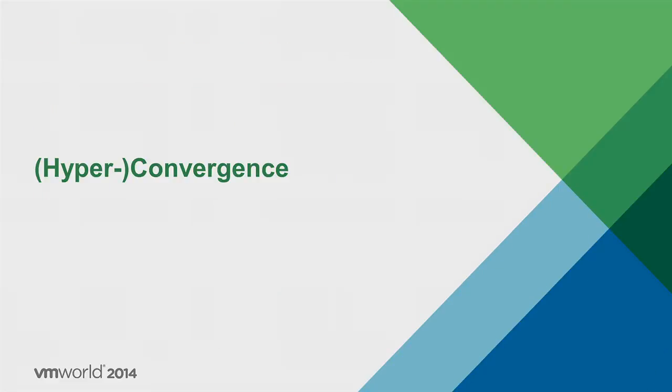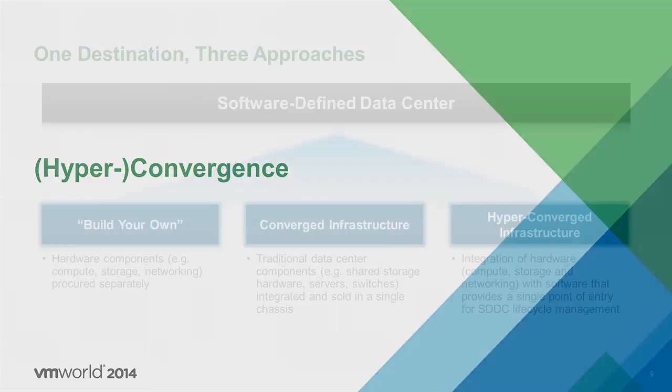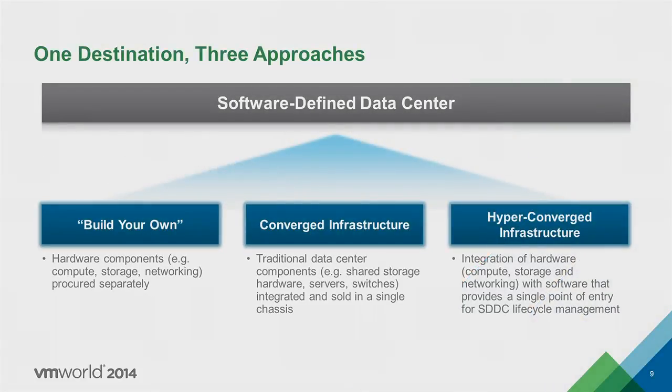So this is, in my opinion, where converged solutions or hyper-converged solutions come into play. So let's talk about the three different approaches that there are for building a software-defined data center. As I've already mentioned, in the past, we would pick up multiple components and build your own type of data center. So you would look at the hardware compatibility list that VMware provides, pick your favorite server, pick your storage system, and you would connect them using networking components, and you would end up with an infrastructure.